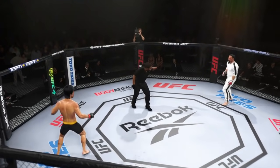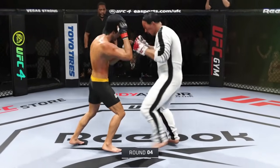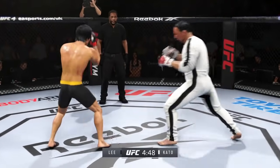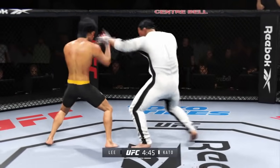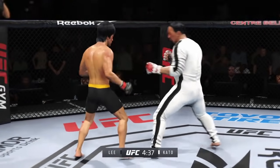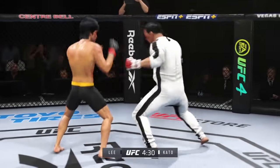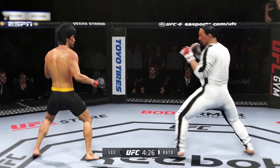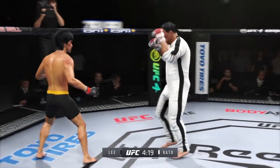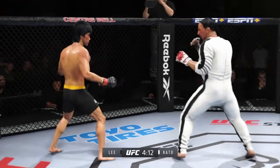You ready to fight? Ready. Good. Oh, and he lands another strike to the body. Not a ton of real estate there, but he certainly found it. Beautiful kick. Vicious kick to the outside of that lead leg. You've got to start checking these, man. Got to check these kicks, or you're going to be limping around the octagon very shortly. Check yourself before you wreck yourself.